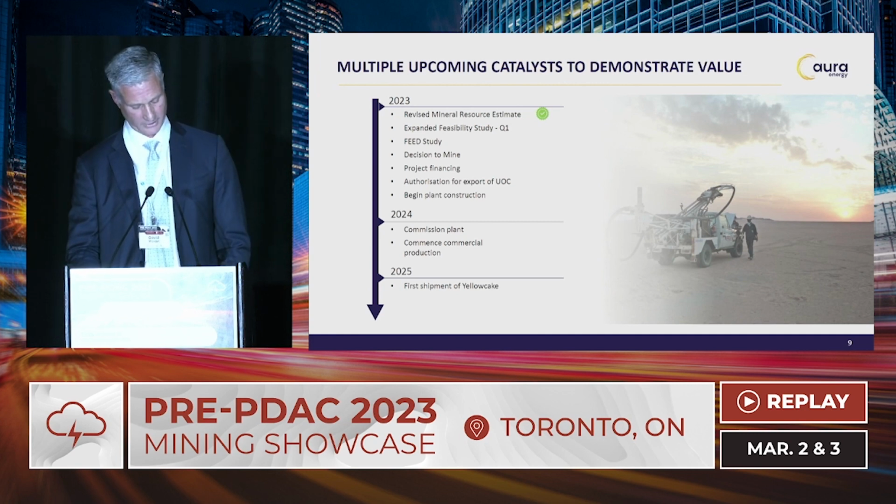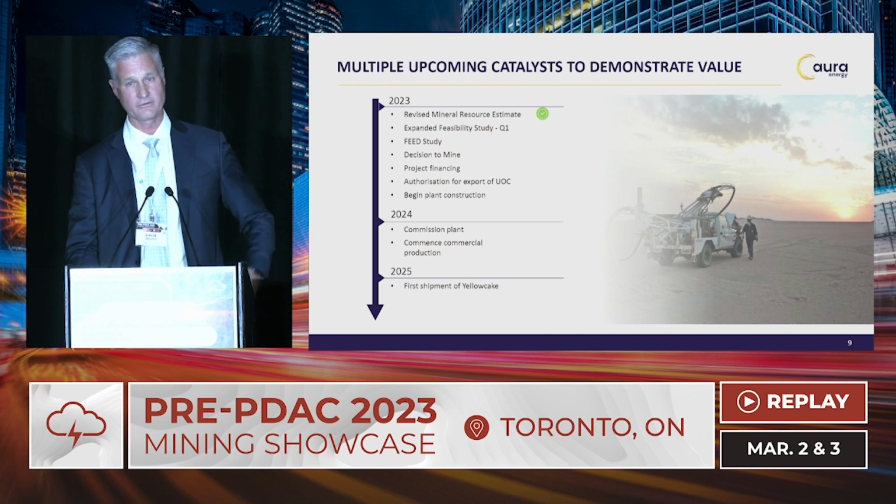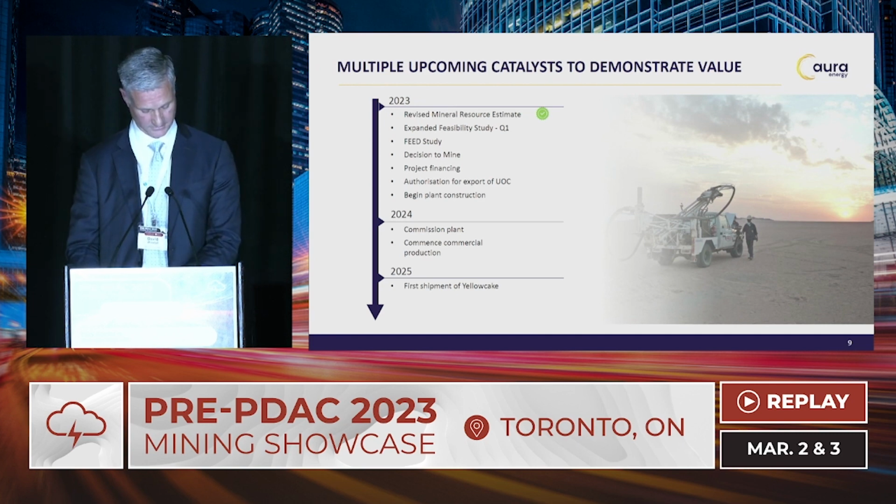Our key milestones: we will deliver an expanded feasibility study in Q1. We have commenced and will have completed the front-end engineering design study by September of this year, and we would look to make a final investment decision in Q3, Q4. We are progressing the financing of the project, and we are also working closely with the Mauritanian government and expect to have our export permit for our U3O8 delivered by mid-year. All this being delivered, we start construction by the end of 2023.